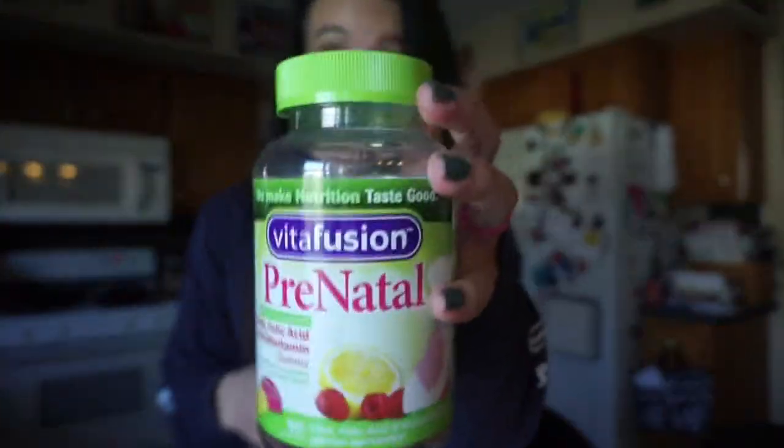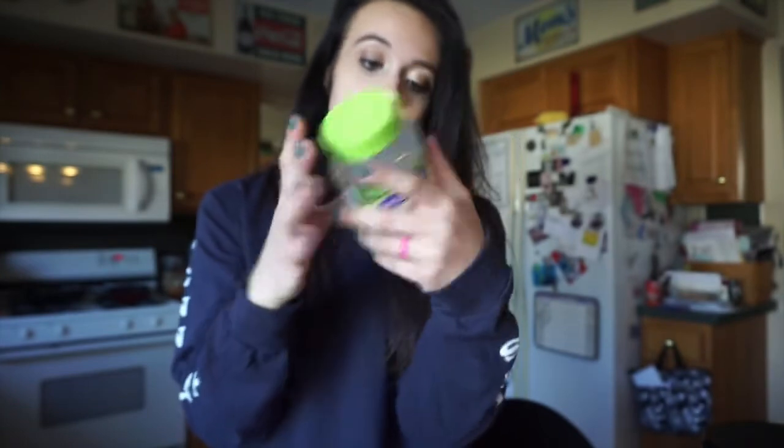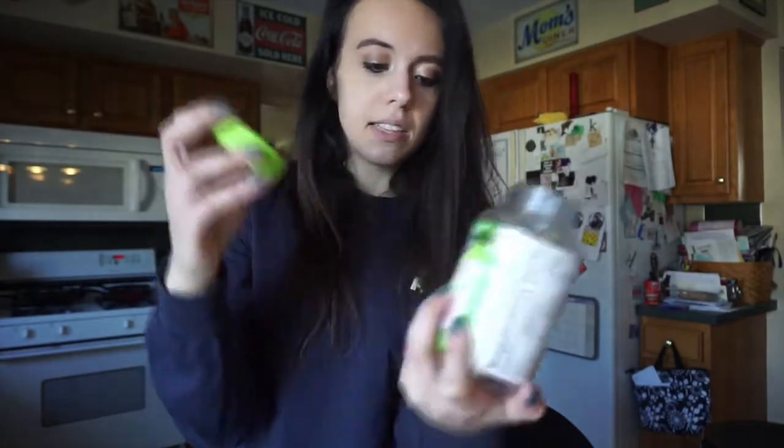Okay, so the one new thing that I have added, obviously, is a prenatal. This is just from Target, like everything else. Vitafusion prenatal gummies. They contain DHA, folic acid, and vitamins A, C, D, E, niacin, vitamin B6, B12, zinc, choline, omega-3 fatty acids. Only 65 milligrams though, so that's not really a lot. And just a bunch of other stuff that you need when you're pregnant. They come in lemon and raspberry.